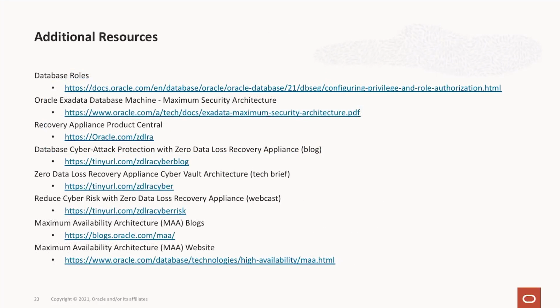I've got additional resources. We will publish these out on Ask Tom, and that way you have access to them. These are the database roles. I talked earlier about just blindly using sysdba. You need to think about your database roles and who has access to them and make sure they have the right role that matches the work that they're going to be doing. So this talks about database roles.